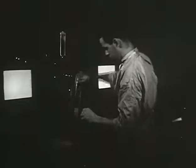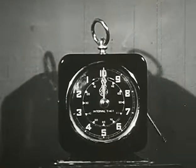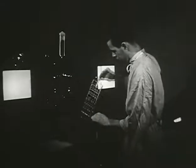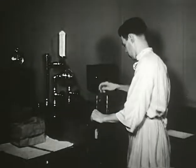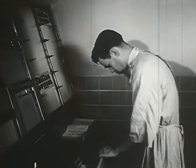The technician also develops the X-ray he has taken. After standard development, the film is rinsed in water and placed in the fixing solution. Then washed thoroughly and allowed to dry. The technician checks the quality of the picture and files it according to a definite system.